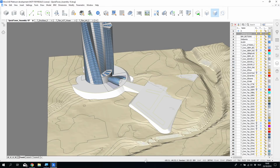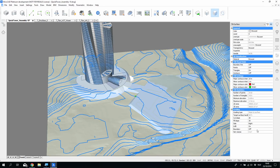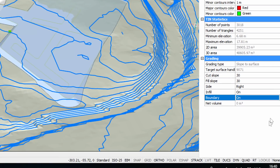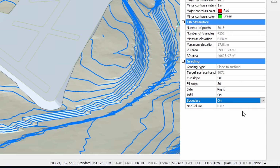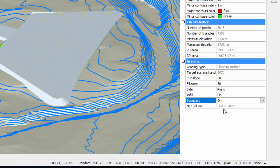And so here we have another graded area that's been defined. To clean things up, we can turn the boundary of this on. And again, we have a volume for what the quantity of soil would need to be to build up to that, to have the base of the tower as well as the parking area as well.